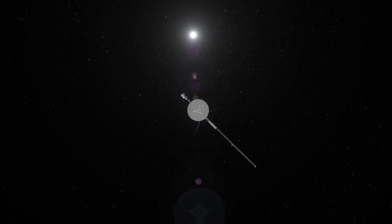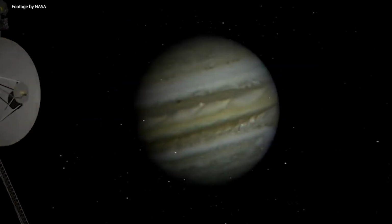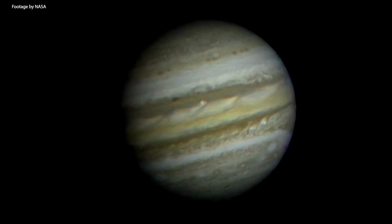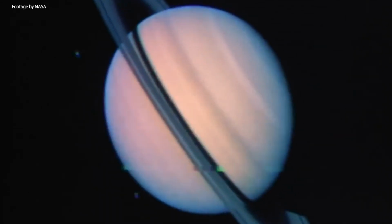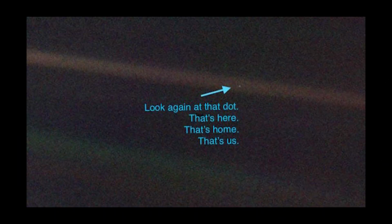This thing has given us so much, like the first detailed images and data on the moons and rings of Jupiter and Saturn, the discovery of active volcanoes on Jupiter's moon Io, and details about the atmosphere and magnetosphere of these planets, the first human-made object to travel into interstellar space, the famous pale blue dot image showing what our only home in the infinite void of space looks like from 6 billion kilometers away, merely a tiny speck surrounded by darkness.